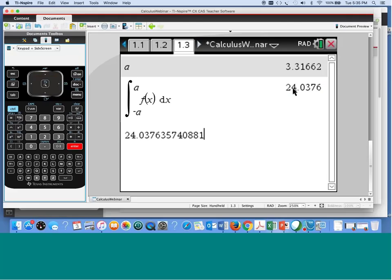And so sometimes I just like to look at more digits because I want to make sure that I'm recording the correct answer. So 24.037 would be the truncated answer. 24.038 would be the rounded answer. I honestly tell my students to truncate so that they don't make a silly mistake in rounding, and that's usually a very safe way to report their answers on the exam as long as they report 3 decimal places.